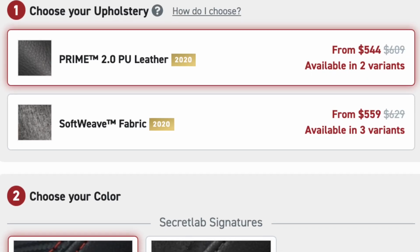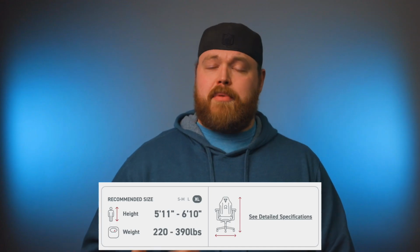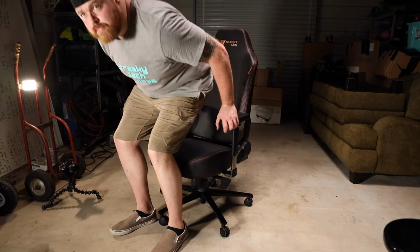I have the basic model with the prime leather and stealth finish with red stitching. It holds people up to 6'10" and 390 pounds, so I am pushing that max weight limit, but it hasn't felt like it at all. I do have another video coming up later this year about how it's held up to daily use. But as far as the way that it fits, it's super comfortable to sit in. It's very wide, which is important to me, being big and tall.